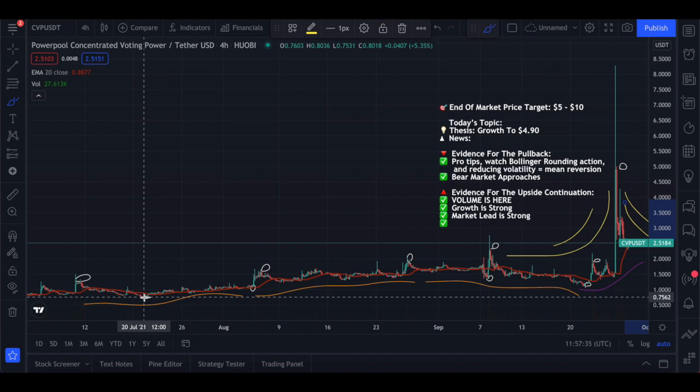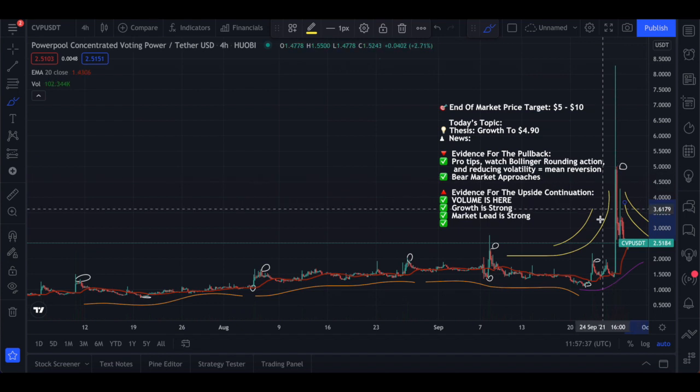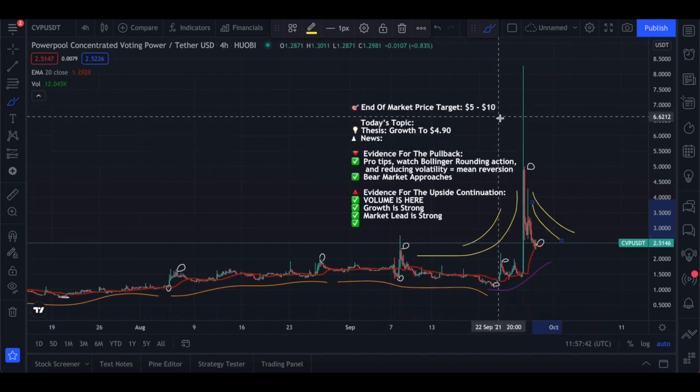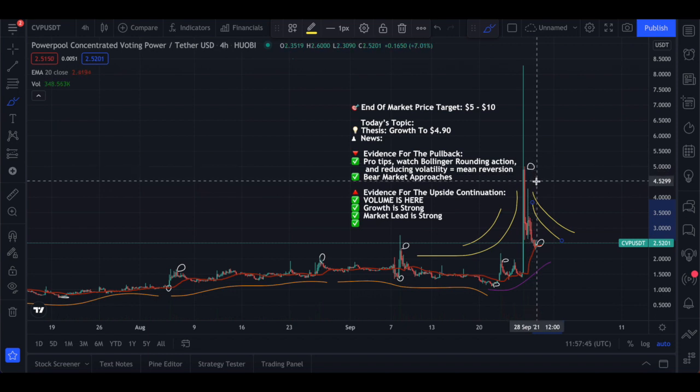It's gone from less than $1 to $4.90. So my prediction that it could be between $5 and $10 before the end of this year doesn't seem that crazy anymore, does it? I mean, just let me know. Am I in the wrong, or do I make sense? Because I think this makes sense.